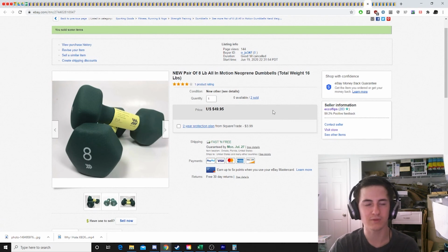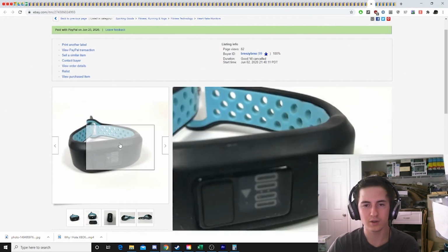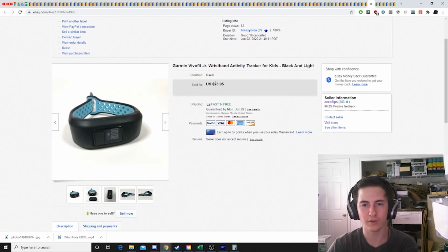Here's some weights that I got from Target. I think these were pretty expensive because Target's expensive as crap. But I sold 2 of them, for like 50 bucks each. So I think per pair I was making like $10. And here is a Garmin Junior, and I sold it for 24. I paid 2 or 3 bucks for that one.